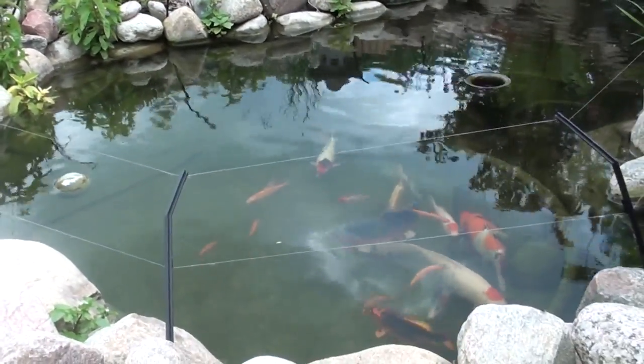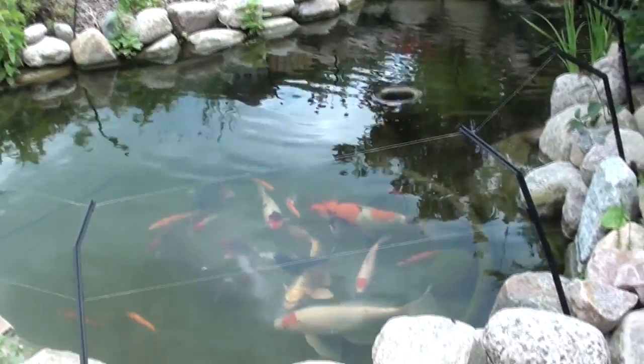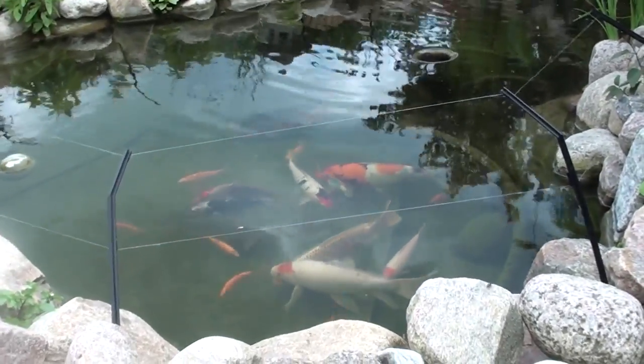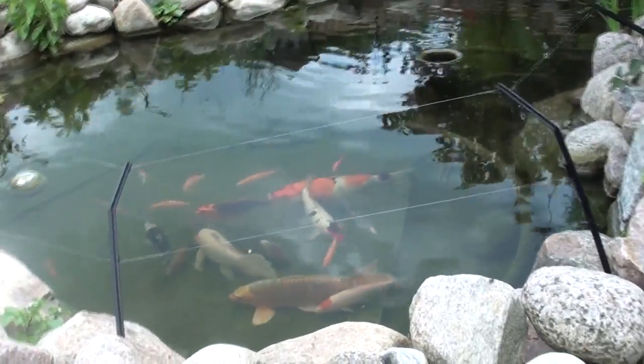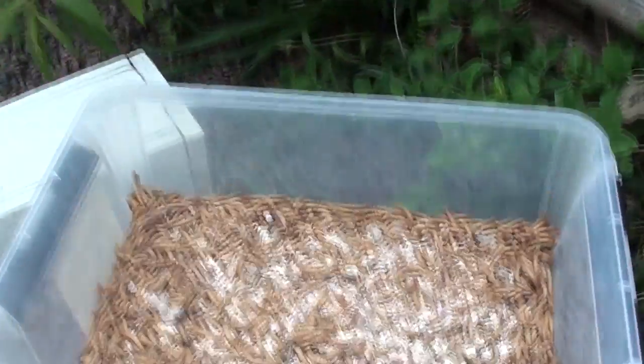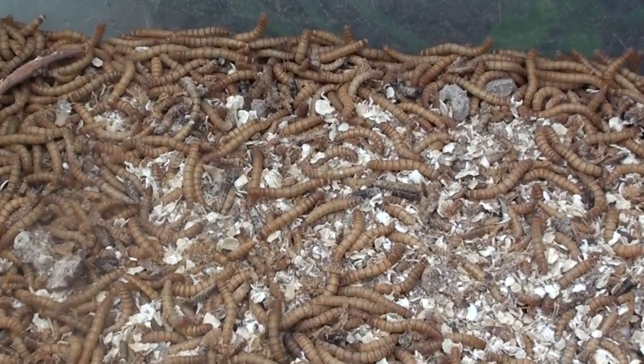Now there are a lot of options out there, but I'd like to share what I've been using. Now this is what I use. Feel free to copy it. I personally use this method. And what do I use? Here. They are just normal mealworms.